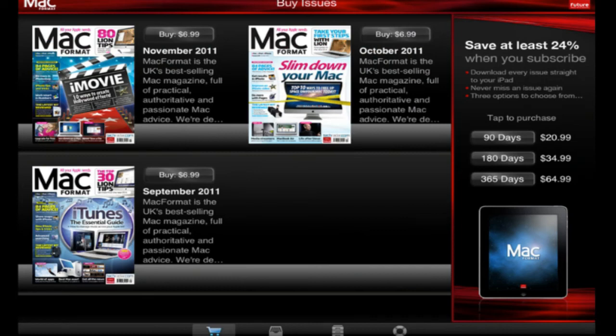Here, I think you could buy the individual issue. As you can see, the three magazines right there. Or I guess you can buy a subscription too. Look on the right-hand side. It looks like they have three options here: 90, 180, and 365 days for a year. And I think with the subscription, you can have unlimited download. I'm not 100% sure. It says download every issue straight to your iPad, so I guess you can. So that would be the advantage with the subscription.